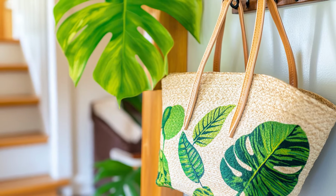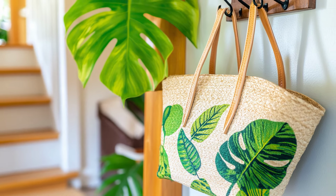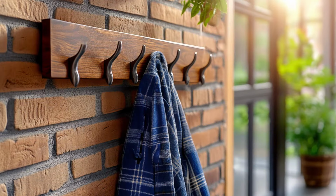And if you're renting and can't drill into the walls, adhesive hooks are a great alternative. They come in stylish finishes and can be removed without damaging your walls.